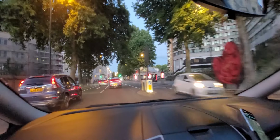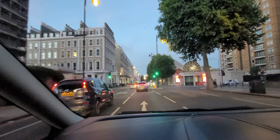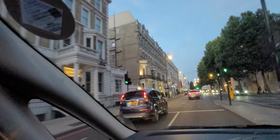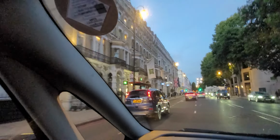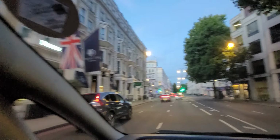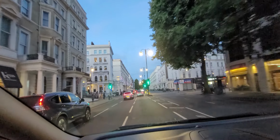Okay, now we start Kensington. This is the rich area. Okay, this is where the rich people live? Yeah, this is historic. All these buildings are like 150, 200 years old. Wow, 100 plus years old. Beautiful. Yeah, it's old, Victorian and Georgian. This is a double tree of hills.